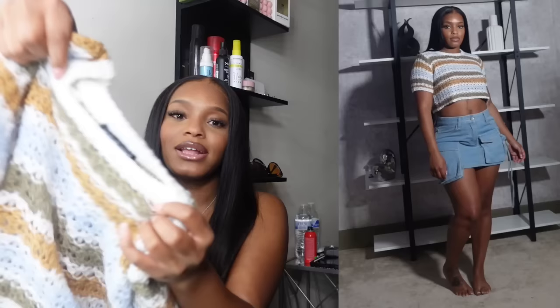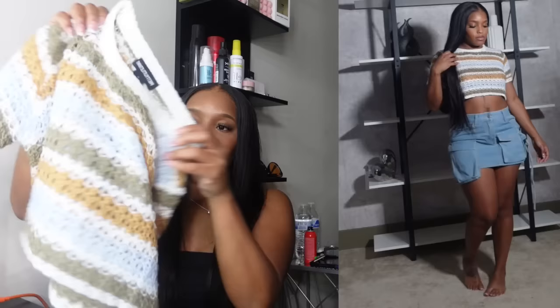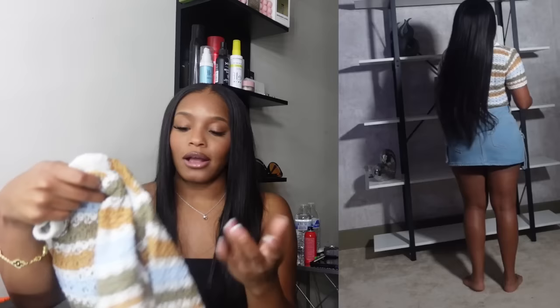And because of the fact that it's like a yarn material, I'm trying to show y'all it up close. The material on it is really soft and it's giving sweater but shirt. Of course, it's a crop top, as y'all can see. I really like this though. I feel like I could dress this up or down. I see myself wearing this with some mom jeans or something. But it's gonna be cute.